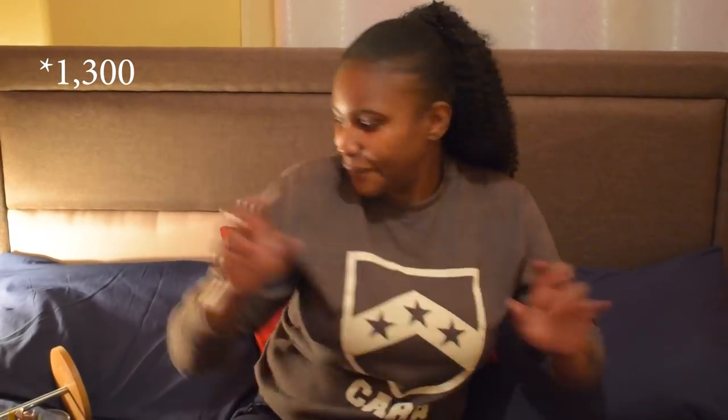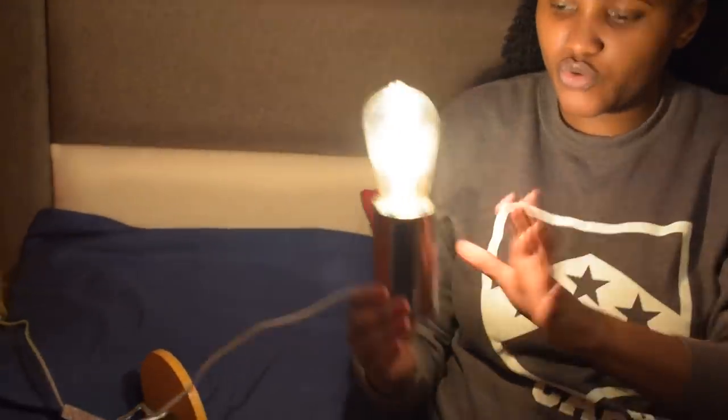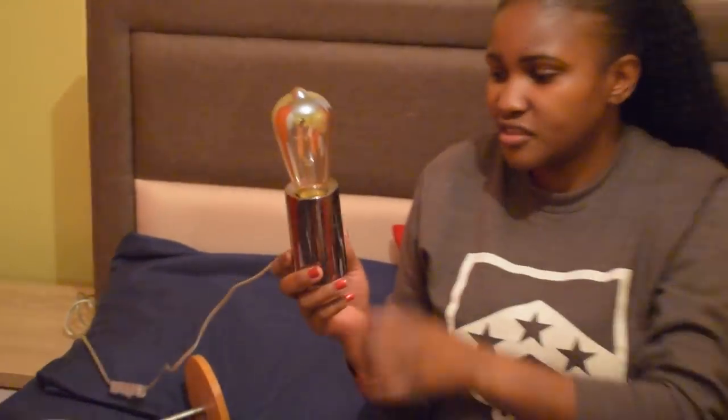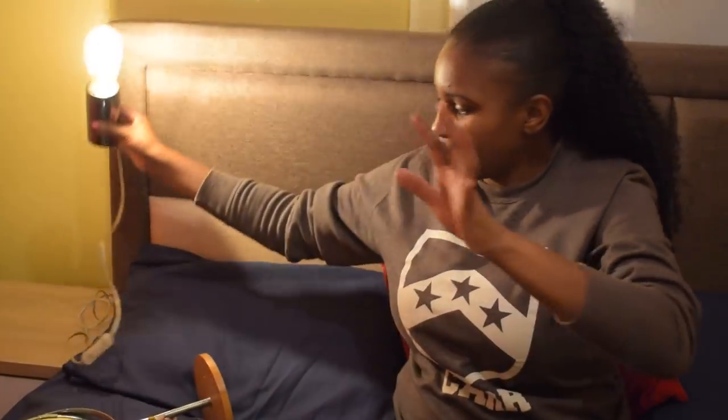I got another table lamp, and I've been using it. So this is it. I can't pull it all the way, but at least you get the picture. The initial bulb wasn't working, so I had to go to town and look for this Edison bulb, which was 300 shillings. And the best thing is it fits perfectly and it works. This was 1,000 bob. And I get to have a bedside table lamp for now, but I want the bigger ones, so I'm not sure if I'm going to keep this for long. But for now, it serves the purpose.